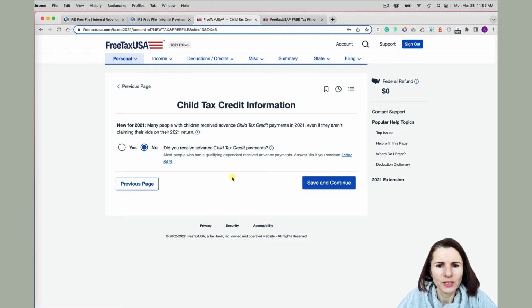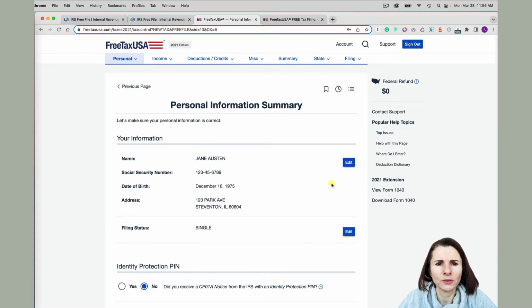Did you receive advanced child tax credit? There was some additional credit in 2021. So it's important to say yes if you have, because the tax return will reconcile it and the IRS will check. So if you answer incorrectly, your refund may be delayed in processing and so on. So I will say no, save and continue.